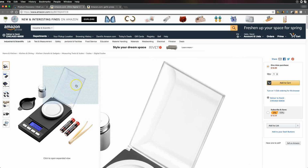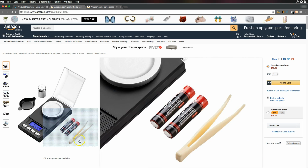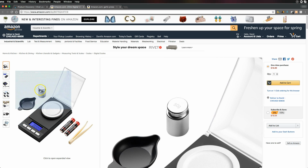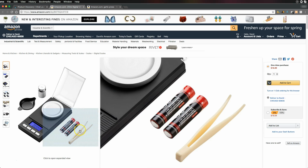You get the scale yourself, and then you get all these little extra add-ons, right? You get the batteries, some clippers, and a little tray that you could put your marijuana in and measure. Then you get this little 50-gram weight, right? And as you can see, the reason I like this is because it's different.